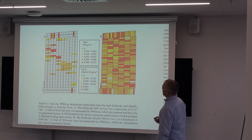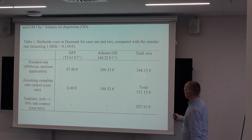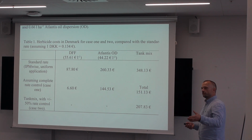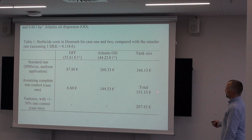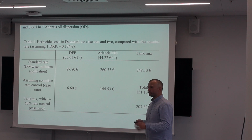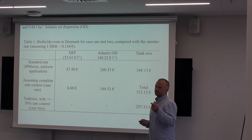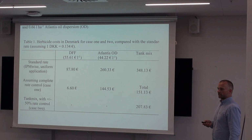So here we have the savings, and if you go further, we can see that this was the first saving. If you know what the weed is, spray this all over. This is the cost of a tank mix. If we can adjust the dose infinitely, that is the savings. But if you can do plus minus 50%, that's only because it's a Danfoss sprayer. Many of the other sprayers can only do plus minus 20, 25%, if you want to keep the droplet size and distribution.